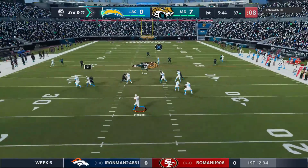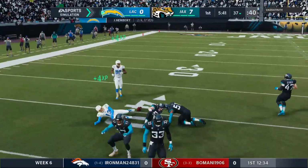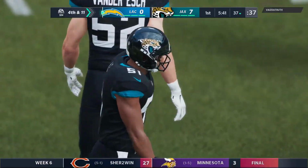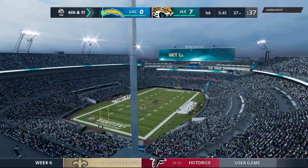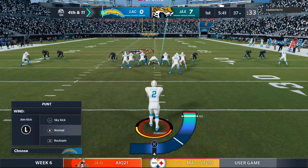Back to throw here, Herbert. Oh, he almost picked it. Nearly a turnover there on their opening drive. That's a throw he'd like to have back. Now 4th down. A lot of times it's that first read that you have. Maybe you get it in pre-snap, and he locked in on his target, but he was covered quite well, and that one's incomplete.